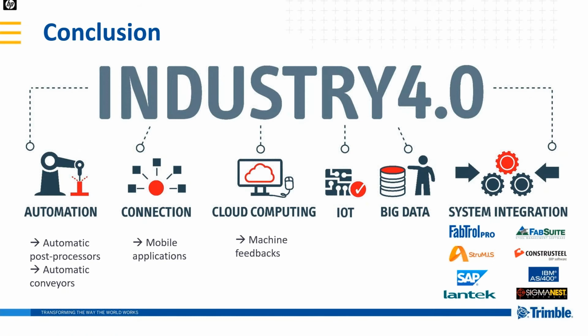Steel Projects PLM is cognizant of this Industry 4.0 move, and we're working towards many of these initiatives of Industry 4.0. We already hit many of these factors with our solution, and we're also moving towards more as the future progresses.